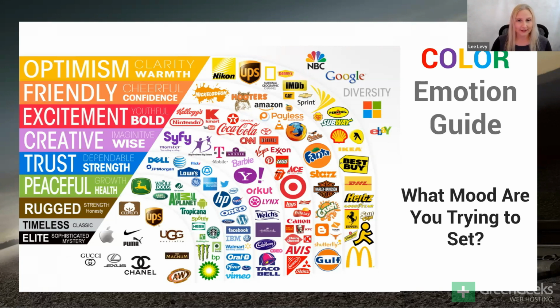More than likely, a lot of people will notice that the fast food companies are usually using the yellow, red, and orange for their colors. And that's because look what they represent: optimism, friendliness, excitement.